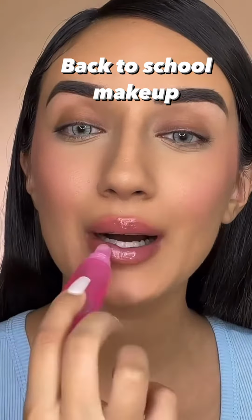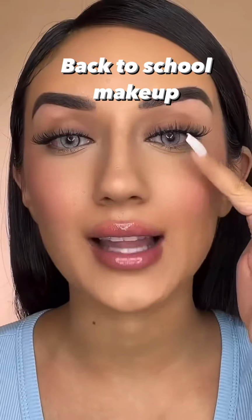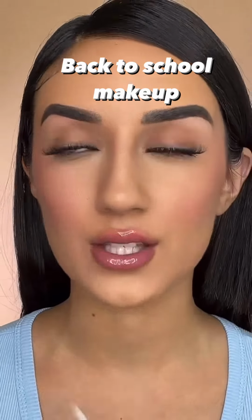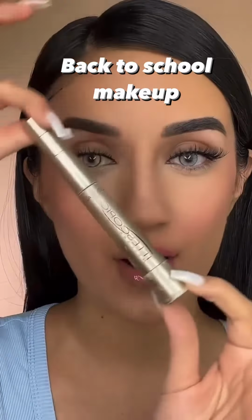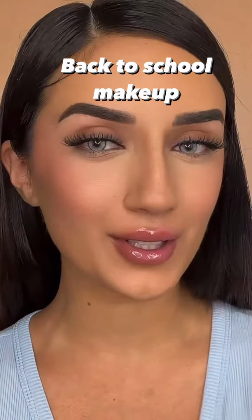Some e.l.f. Jelly Pop lip gloss. This is totally optional, but I applied a Salon Perfect eyelash style 680. If you're completely like no when it comes to eyelashes at school, that's totally okay. I would recommend L'Oreal Telescopic Mascara instead. It is amazing. This is how I would do my makeup if I went back to school.